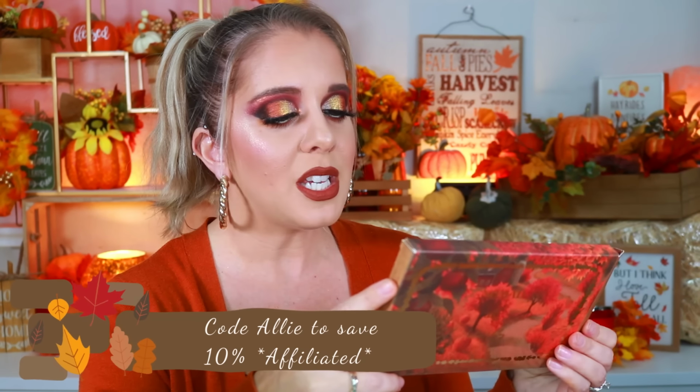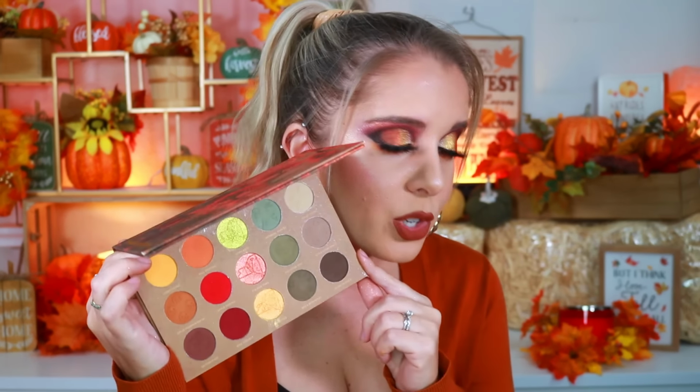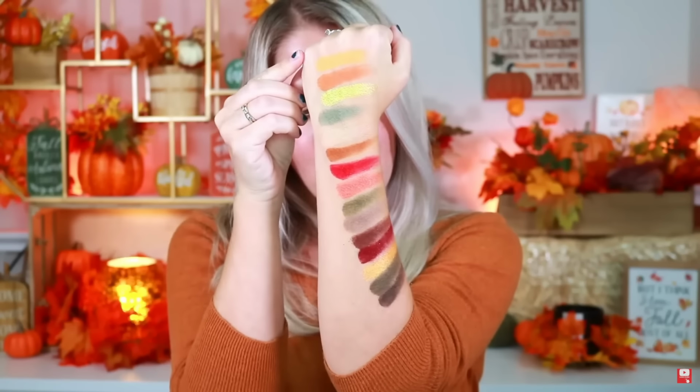Coming in at number 7, we have the Nomad Cosmetics Hudson Valley palette. Now, this is supposed to be a fall themed palette based upon the Hudson River, I think upstate New York, I believe, and it's called Falling in Love with Fall. This is what they're saying that they're inspired by. First off, the outside packaging, truly phenomenal. You pull the color story out and look at the color story on the inside. It's gorgeous.